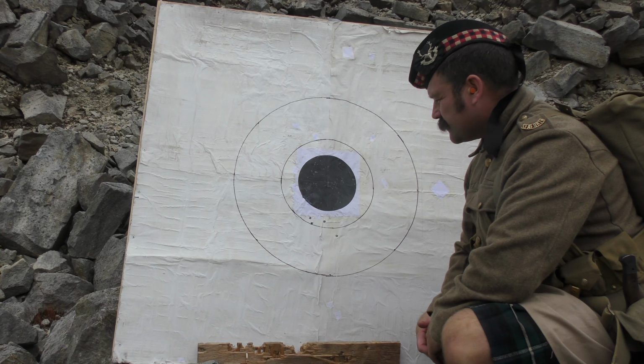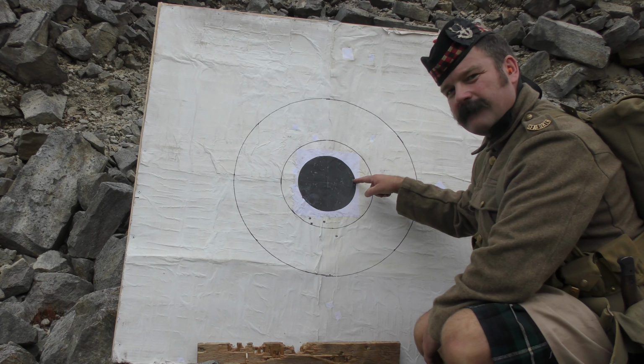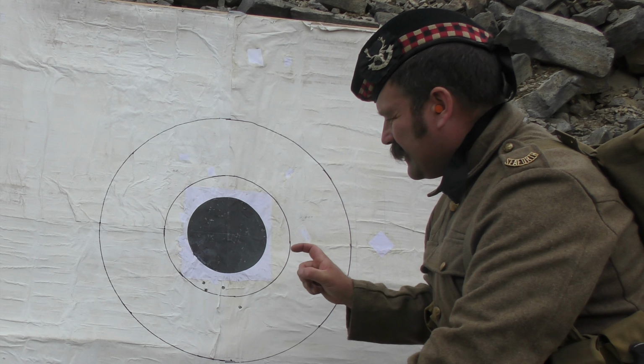Well, not too bad for 200 yards. 4 rounds a bit low here, and 1 a bit high. Now the difference between application and grouping, this being an application practice, is that here you're trying to hit the target versus simply trying to get a good group.